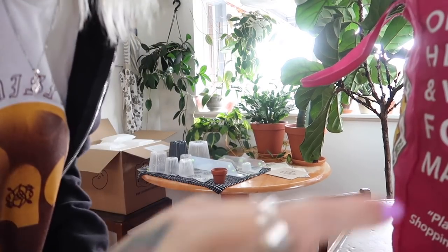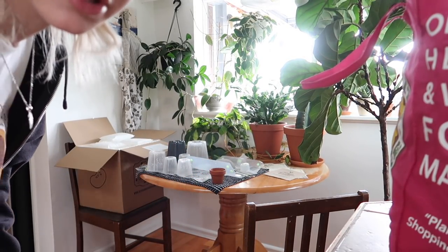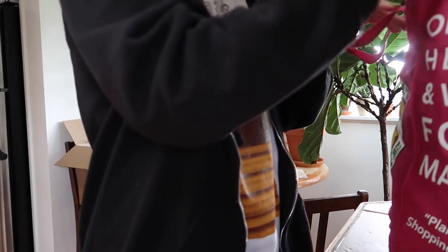Yeah, I'm just so excited. I get excited about this type of stuff. I don't know if anybody else is with me there, hopefully. But yeah, so I'll show you guys what I got at the grocery store. I washed my potting mats and a bunch of pots this morning, so that's what's chilling on the kitchen table.